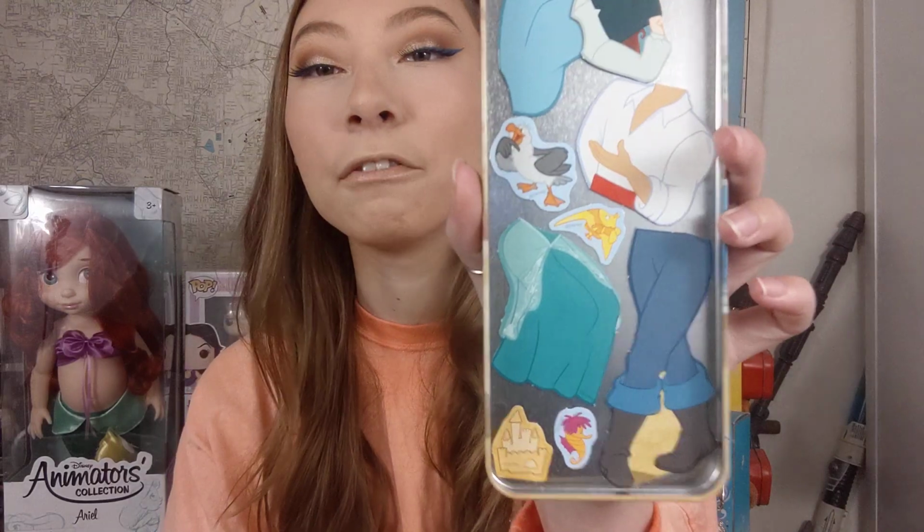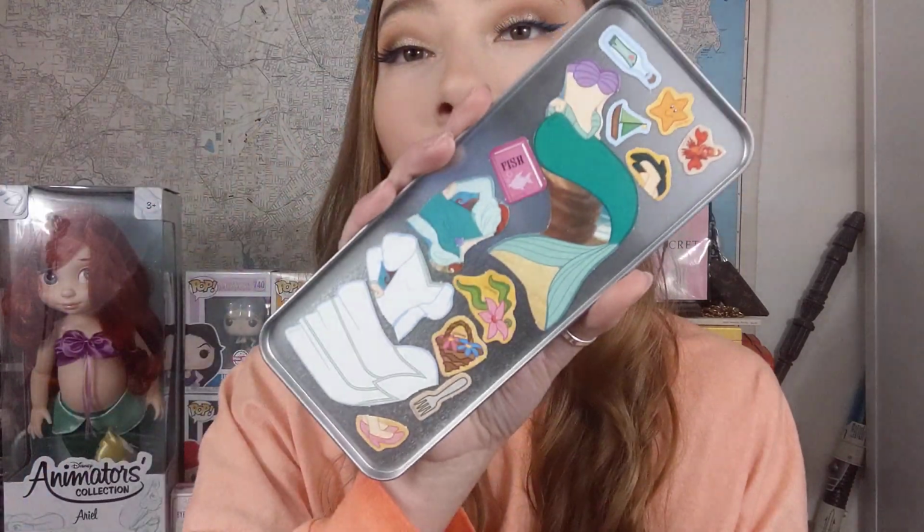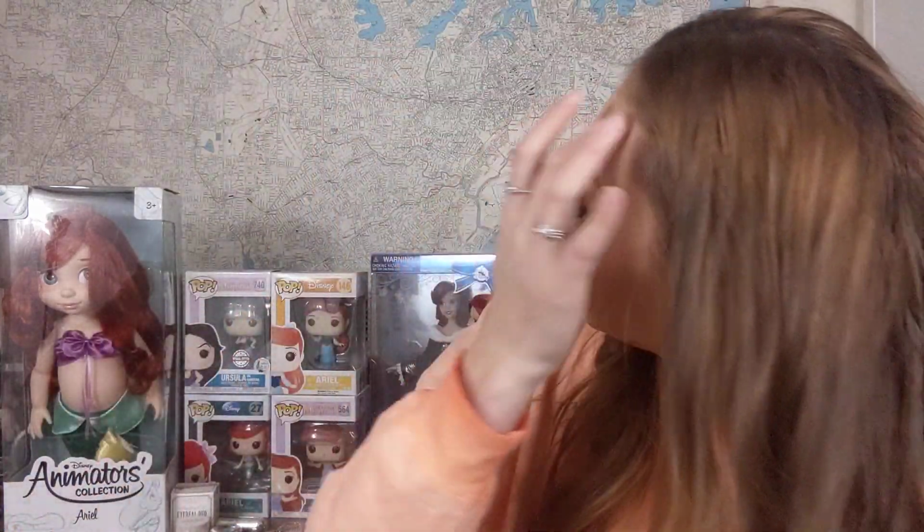Oh, they've kind of fallen out of place, but there are characters as well. So over here we have Flounder, her blue outfit, her little Kiss the Girl outfit. There's another outfit for Eric. There's Scuttle over there, some seahorses and seashells or whatever. Different shoes for her. There's what's he called? Sebastian. Everyone's in there. And it's just a really cute little magnetic dress up set. And then you could also fill in the blank words. I just think that was really cute. I got this ages ago, and it's a little magnetic dress up kit, and you can take it with you on the go, and none of the pieces would fall out, so I really liked that.